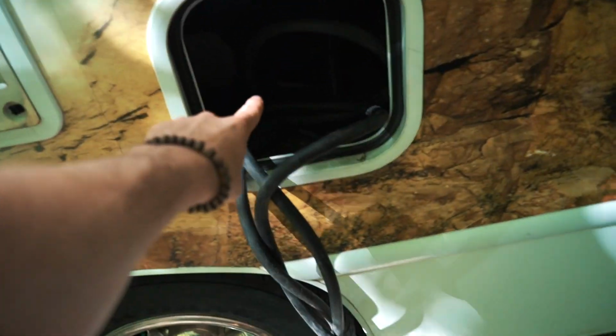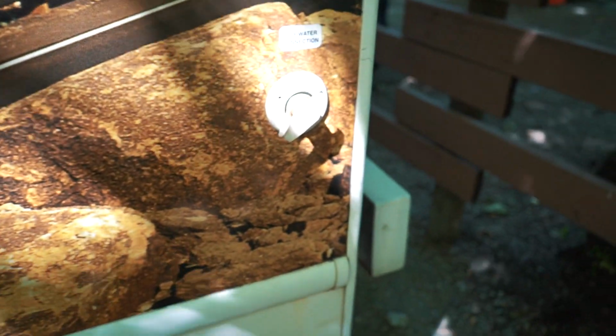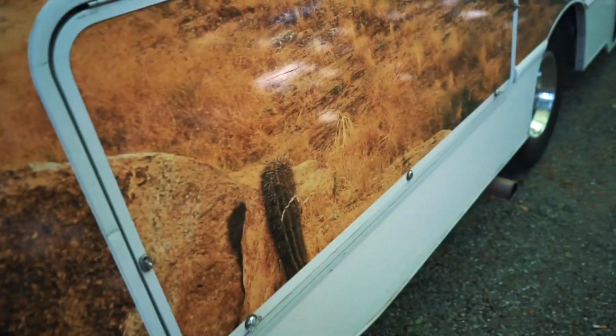So first is the electricity, straight into here. You plug it in. Then you take the city water connection, and that goes straight in with a hose around here. And then the sewerage goes in.